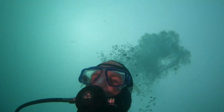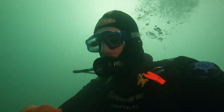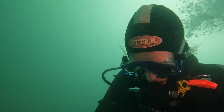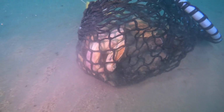This is loads of prime location for flatfish. I can't see any. I can hear the boat now. I think it's time we decided to go up. Still got loads of time left, and 100 bar. But let's just go up anyway. Decent bag. Sort of. Decent bag for me anyway.